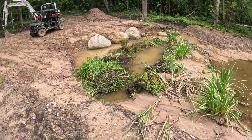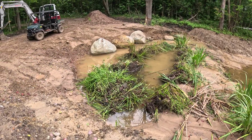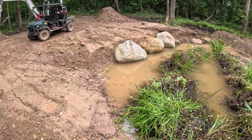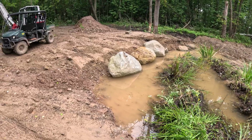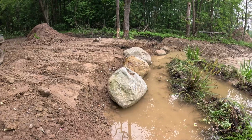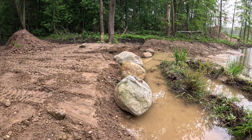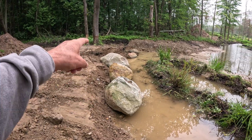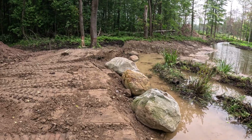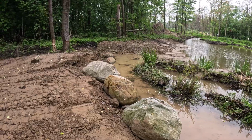Yesterday I excavated back a little bit more and started getting some of the boulders here, and I ran out of boulders last night when I was doing this. It's hard to tell, but these are some pretty big boulders, a few tons. The two on the ends are probably over 5,000 pounds, the other one's just about 4,000 pounds, maybe 5,000 pounds. These ones are probably 6,000 pounds.